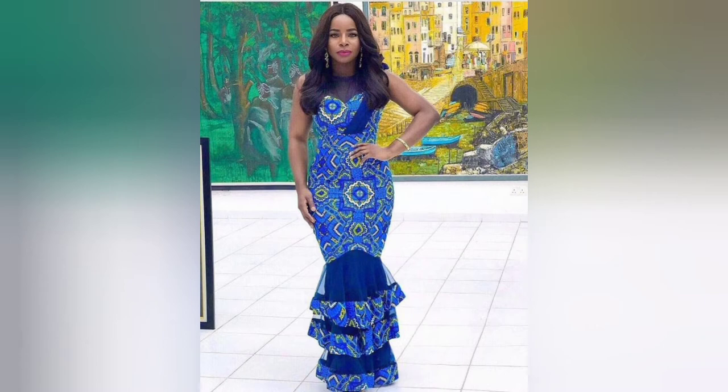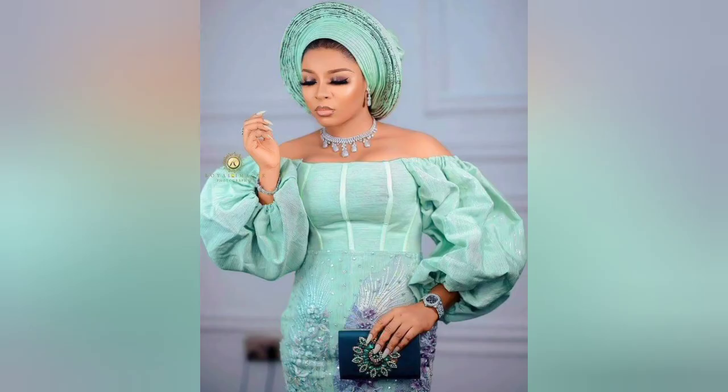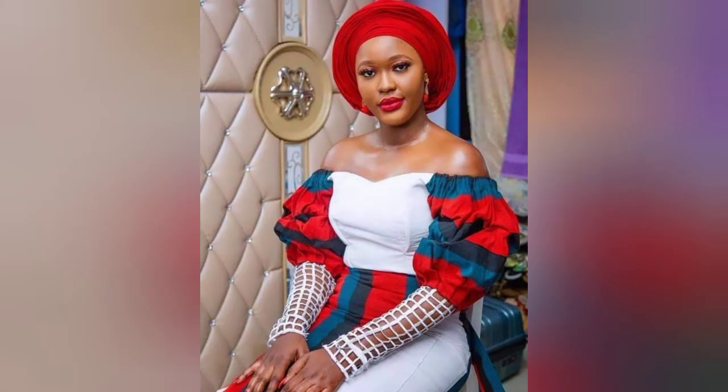This video is all about Ankara lace and Asoebi style, like this beautiful Asoebi style. I love everything about it, the details, the pearls, the jewelry she used in pairing the gown is everything, guys.